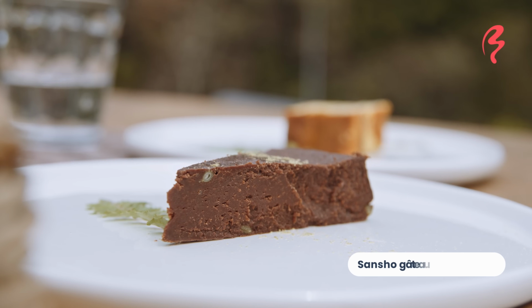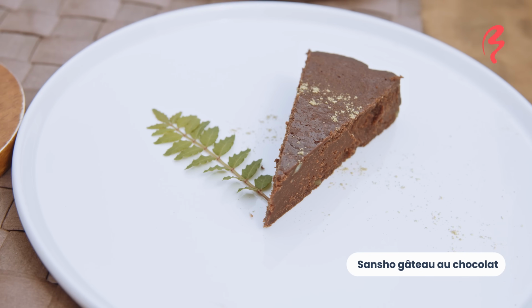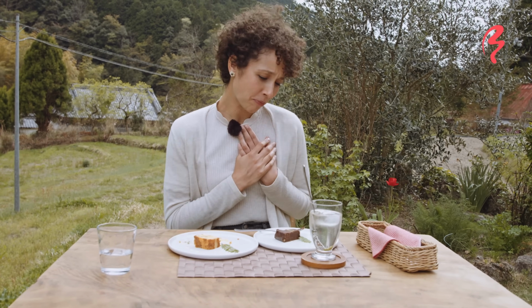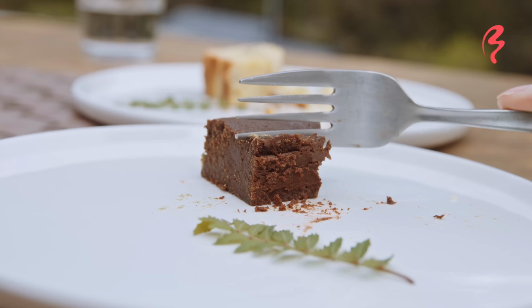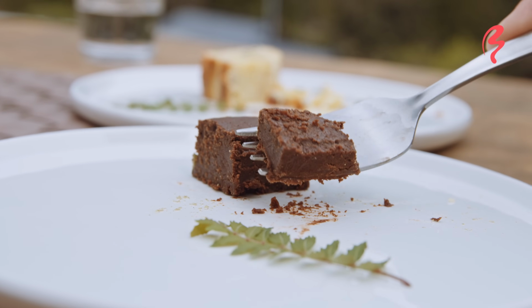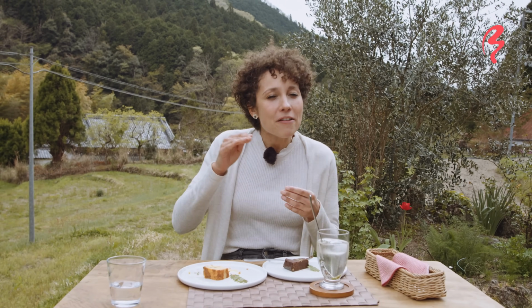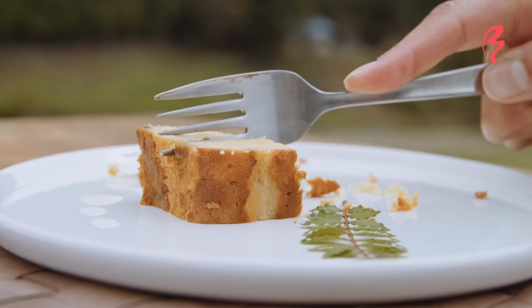I saved the chocolate gâteau till last because it's chocolate and it has my heart before I've even tried it. I'm smiling too much because I love chocolate so much. But the sansho is there, like just gently nudging through this very rich, creamy chocolate, saying, hello, here I am. And the flavors stand up to one another. Sometimes they clash, but that is really well balanced.